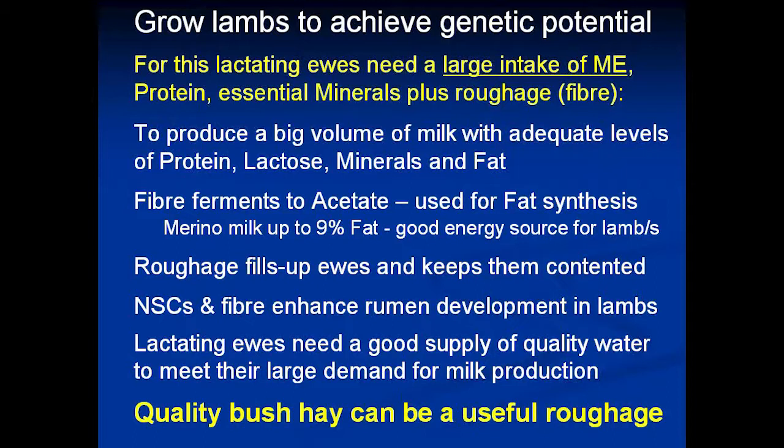So they physically can't handle that large bulk of feed, so they've got to have a more concentrated feed to meet that high nutrient demand, particularly for glucose, for that rapid growth of the fetuses, and so consequently, you've got to go to more concentrate feeds at that stage.